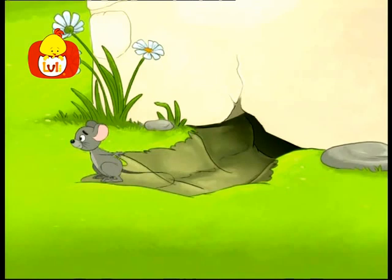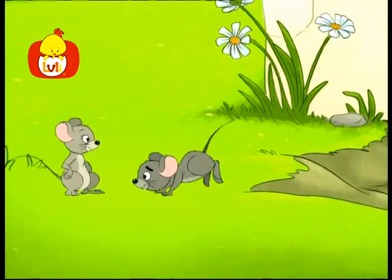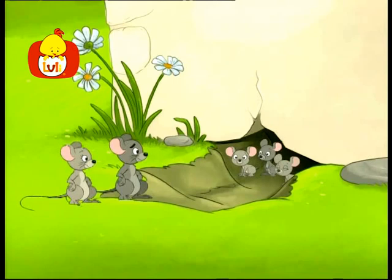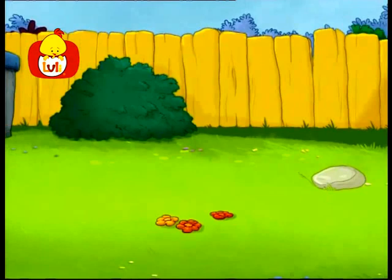Mother Mouse! Mother Mouse is Father Mouse's mate. Hello, Mother Mouse. Mother Mouse and Father Mouse live in their hole, and there they raise their little baby mice. Hey! Where did the mice run to? They're hiding.